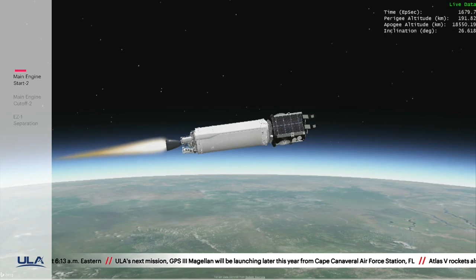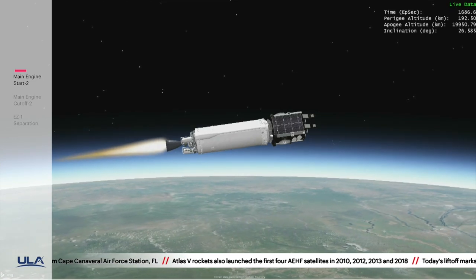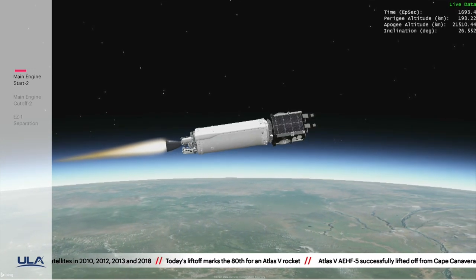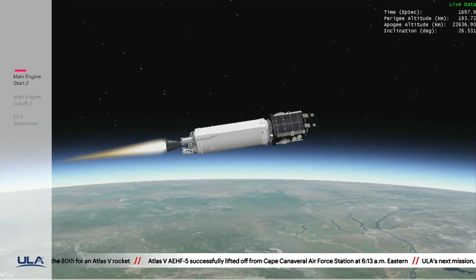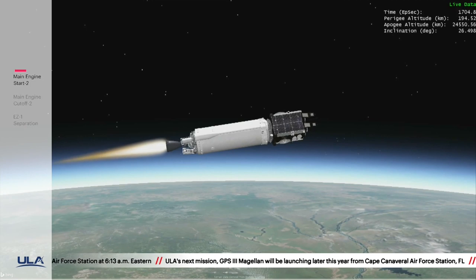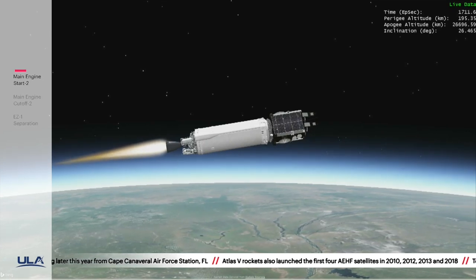We're now approaching main engine cutoff 2, which will be followed by separation of today's aft bulkhead payload, TDO, 31 seconds later. Let's return to the flight. Approximately 30 seconds now remaining until MECO 2. RL-10 chamber pressure continues to look good. And we will be standing by for MECO 2 in approximately 10 seconds.